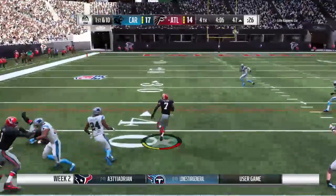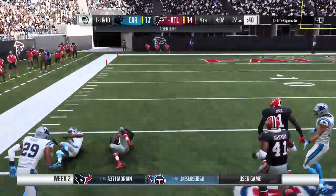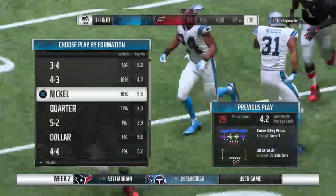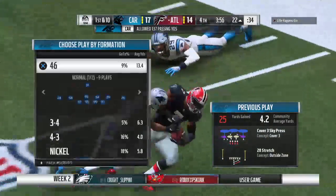And they'll try the ground game here with the running back. Wow, evasive. Make a miss. And he'll get this one down near the 20-yard line. 25 yards to pick up there, and also a 1st down.